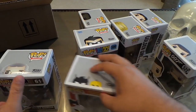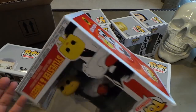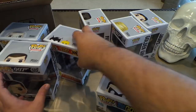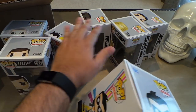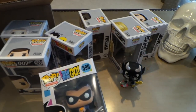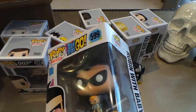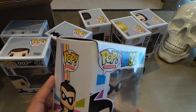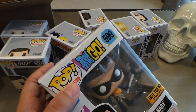Alright guys, so as you can see, most of these are in great condition. I didn't even mention it because you can tell right away that these are all pretty much mint condition, except for this Robin with baby. So let's see, I got 4, 6, 7, 8, 9, including the double. 9 pops and a Cryptozoic figure, and only one of them was damaged. So out of 10 figures, you got 1, so that's like 10% damage, I guess. But I'm pretty sure that if I go return this, it won't be a big deal.